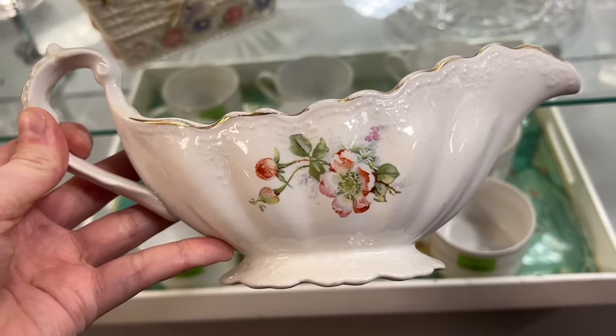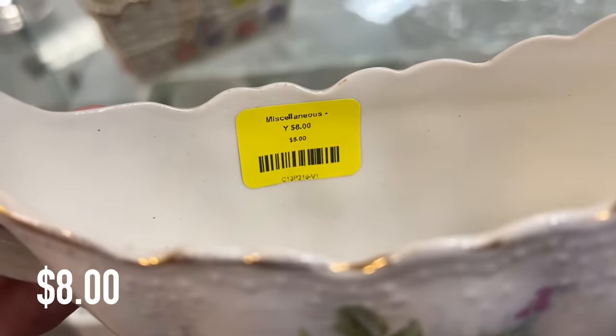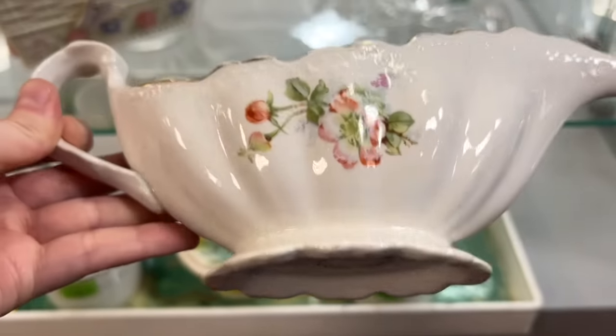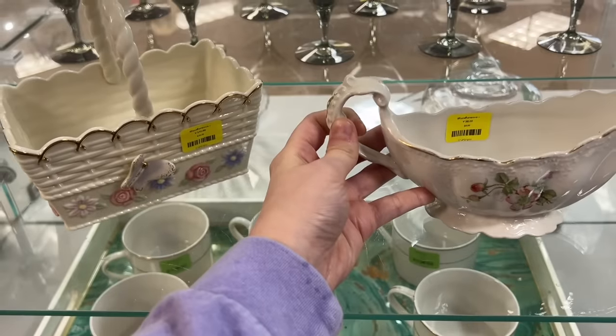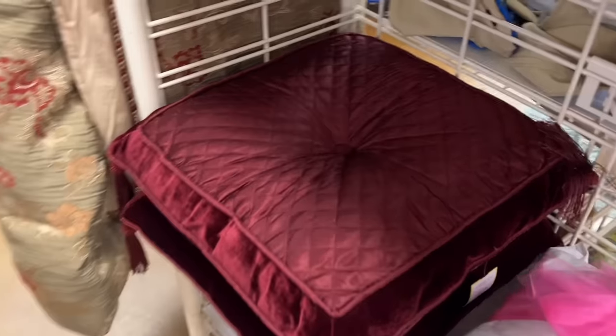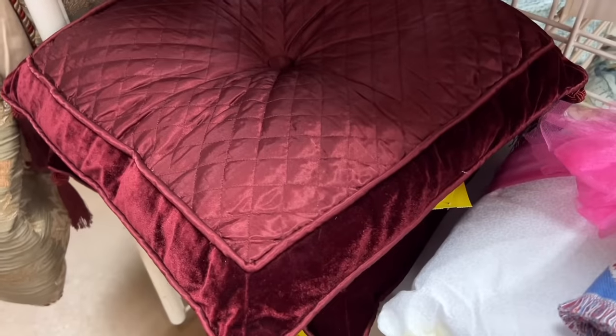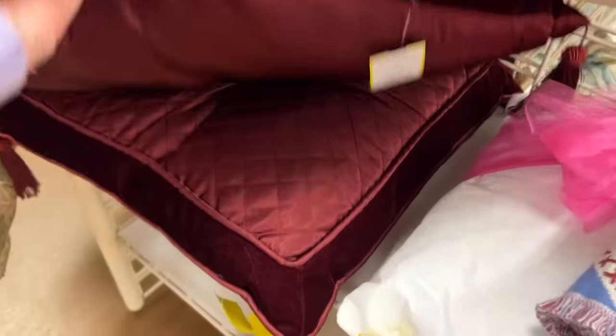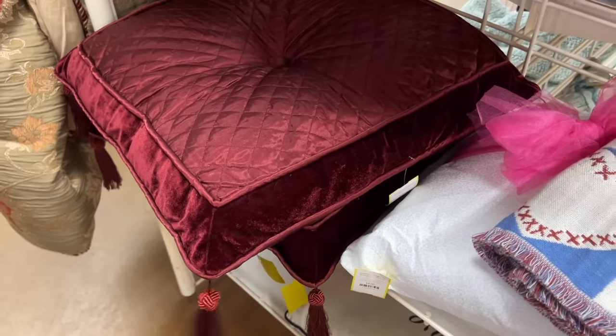Y'all, spring is almost here. This little gravy boat I thought was really cute. It would be really beautiful in a cottage style kitchen, but springtime always makes me crave more color than I would normally like. I also did purchase these two chair pads. I didn't share them in the haul. They were $4 a piece, and I'm gonna set them aside until Christmas time.